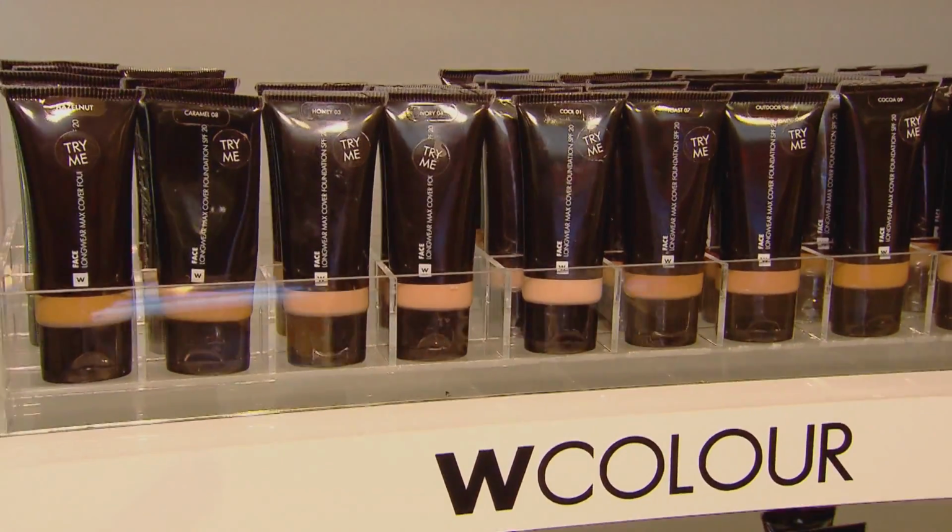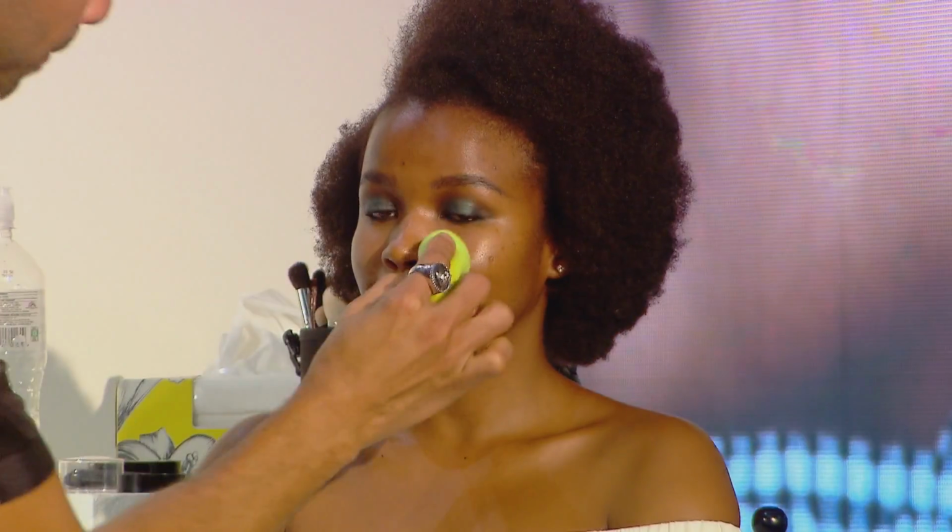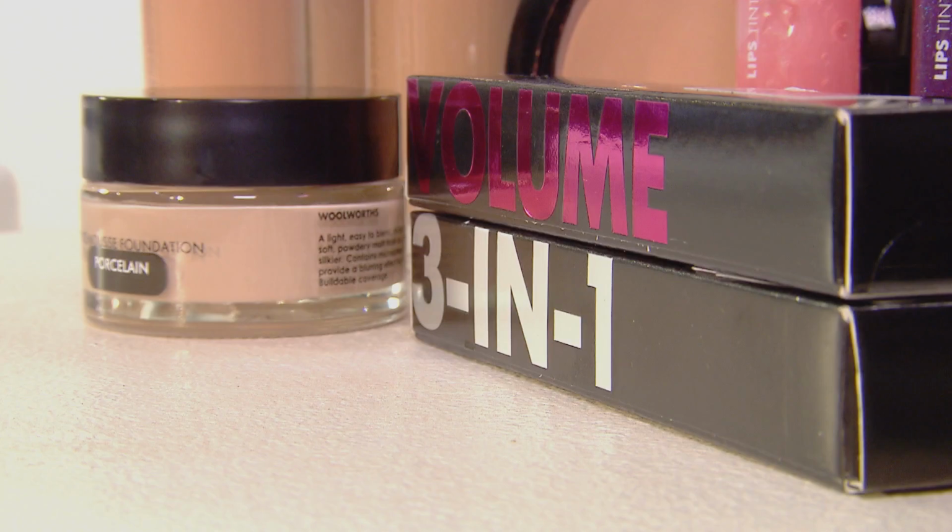I absolutely love the W Beauty products. What are some of the iconic ones you'll use today? The foundation, which is the SPF foundation. The SPF foundation gives you a bit of a glow, but it's not oily, so it's not going to clog your pores. That's important. Also, they have a 3-in-1 mascara. So 3-in-1 mascara gives you a lot of separation, but massive amounts of volume as well.